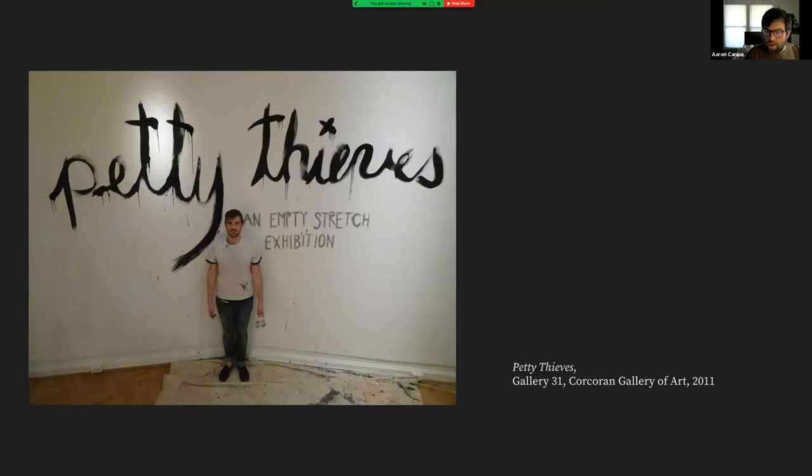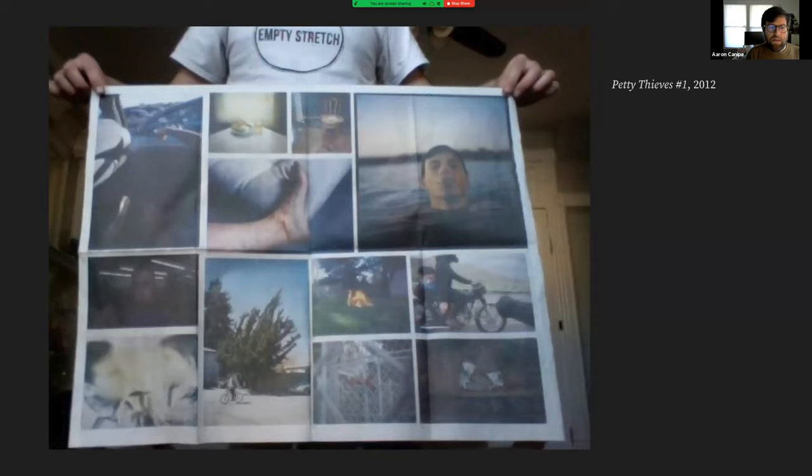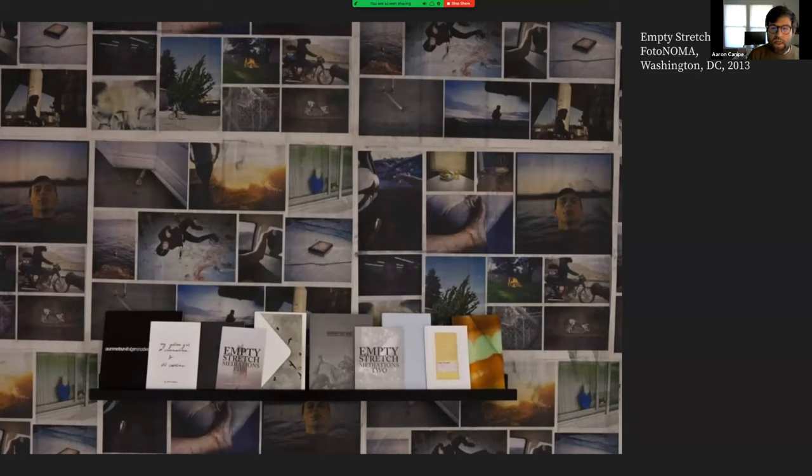So this was our sort of, there was a call for students to exhibit in Corcoran's Gallery 31, although I think it's called something else now. And they really hated us for painting deep black on the white wall. This is our first iteration of Petty Thieves. It was a fold-out newspaper, or sort of book, if you will. Printed so many copies of this that they ended up being kind of wallpaper for future exhibitions.